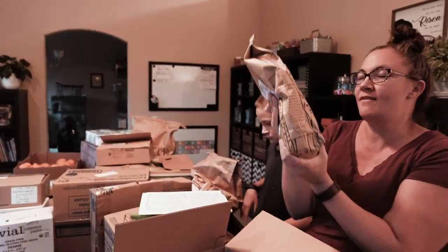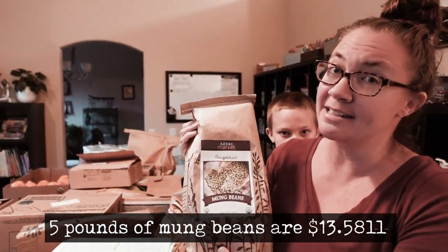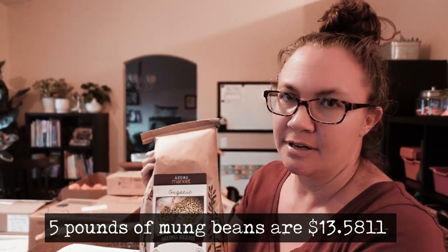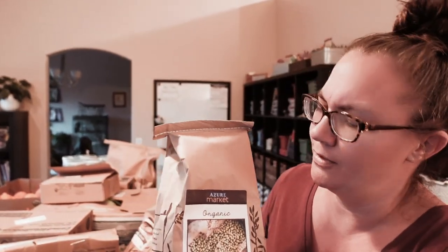All right, next we have mung beans. 5-pound bag is $13.58. This is not really something new, but it's not something that I order often. We use these for sprouting. I'm actually not happy with the sprouting that we did with the last batch of mung beans.